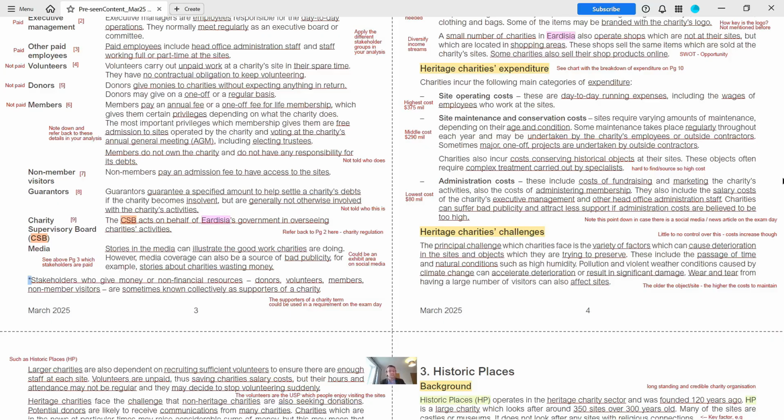And the bit in blue I touched on before is all about stakeholders who give money or non-financial resources. Donors, volunteers, members and non-member visitors are sometimes known collectively as supporters of the charity. So I've got that down as supporters of a charity. Again, could be a term used in a requirement on the exam day that could throw off someone who has not analysed the pre-seen notes in enough detail. So it links into not just the actual people who donate, but also the volunteers and the non-members, a variety of different stakeholder groups.